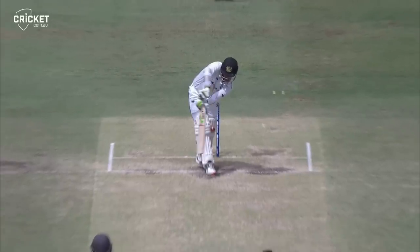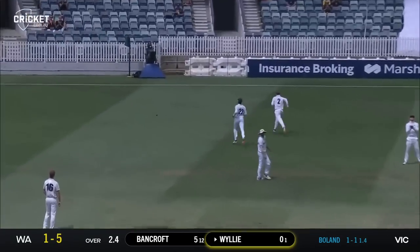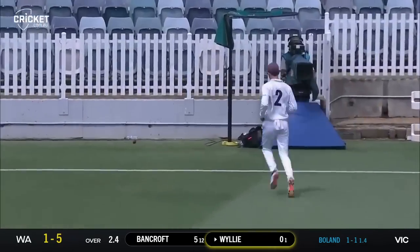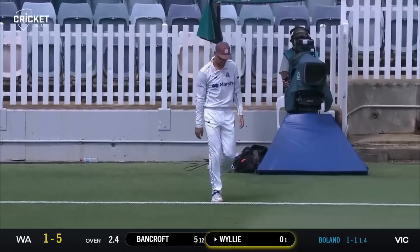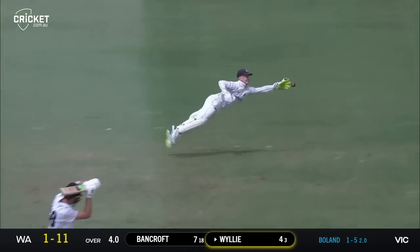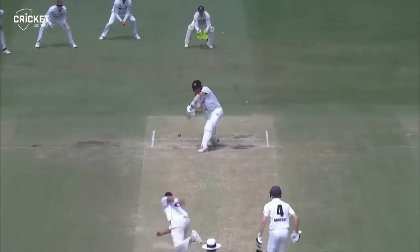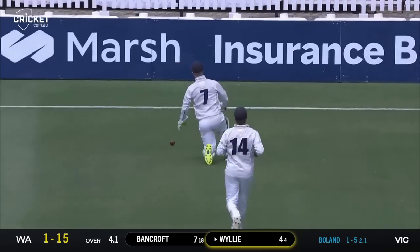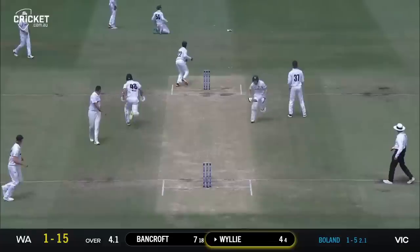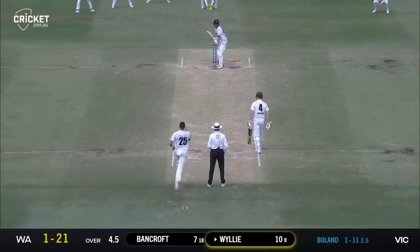Salmon trout, DC. That looked like that was edged through the slips. There's three of them there and a gully. No one at third man. Four for Teague Wyllie. Oof, way down leg side from Boland. Four byes. Edged and dropped. Short and Hanscom almost getting in each other's way in first and second slip. Harper does the fielding. Back for a couple for Teague Wyllie.